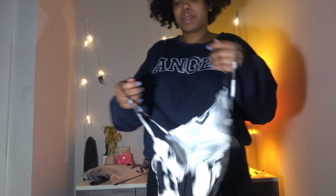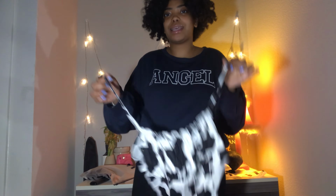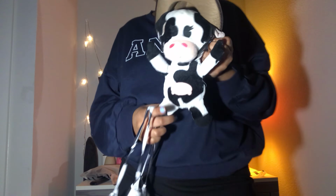So next, I'm gonna be trying on this top right here. I'm a cow. It's in a size extra large. I thought this top was so cute when I seen it online, and I don't know, I like cows. I got a little cow right here.